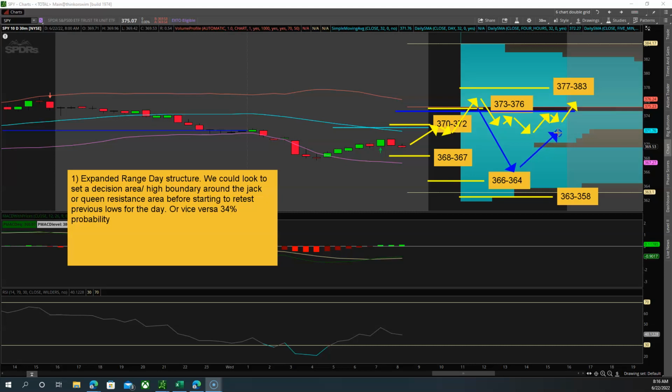So if we could see that, and what you're looking for here is that this low is not breached, we would look to see something play out like this, where this is the low and the indicator doesn't make the lower low, but price action does. That just tells us that momentum is not with price action. So it is very possible that we could start to see some real buying pressure build, and we actually make a decent rally or the start of a decent rally. That's our scenario number one, the expanded range day structure.